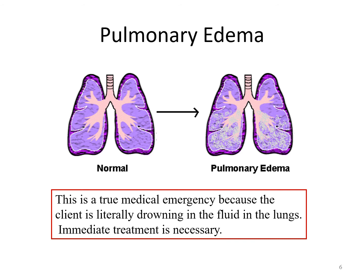So, pulmonary edema is an abnormal accumulation of fluid in the interstitial tissue and alveoli of the lungs. It's caused by both cardiac and non-cardiac disorders, but right now we're talking about the cardiac disorder. Cardiogenic pulmonary edema is a sign of severe cardiac decompensation. And that's what we're talking about with heart failure. The heart itself is decompensating. It cannot pump the blood forward.